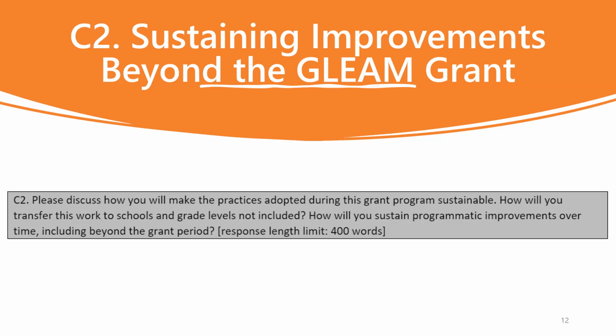Again, the GLEAM grant is intended to be responsive to district strengths, needs, opportunities, and challenges. Thus, for this question, districts should examine what structures are in place to support district-wide improvements in ELA and literacy. District-level leaders may be able to provide data on current practices in place to support literacy improvement across all schools in the district, not just those participating in the GLEAM program.